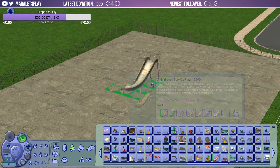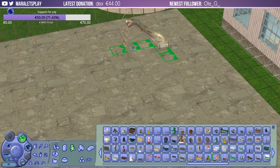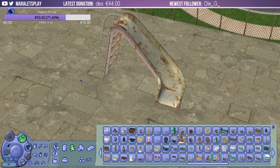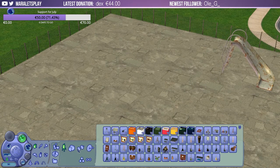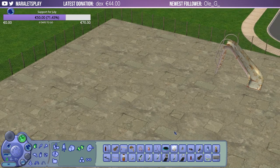Let's add... Guys, I don't know where I got this recolor, but oh my goodness, this is fantastic. Isn't this amazing? Oh my gosh. Okay, basketball. I mean, this is how they are starting. And they will definitely be able to, you know, improve their living conditions and whatnot.